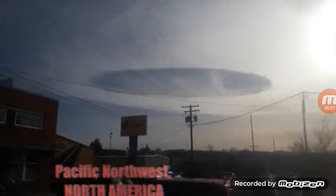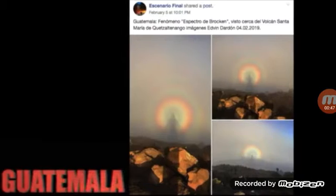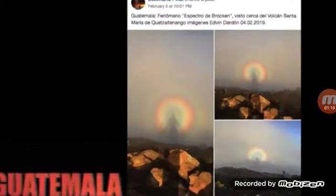This is from the Pacific Northwest, right here in the United States. And this is from Guatemala, from February the 4th, just last month, right around the same time that I captured this same solar halo here in Texas. And you can even see this guy's shadow shining onto the haze, and it's producing this halo.